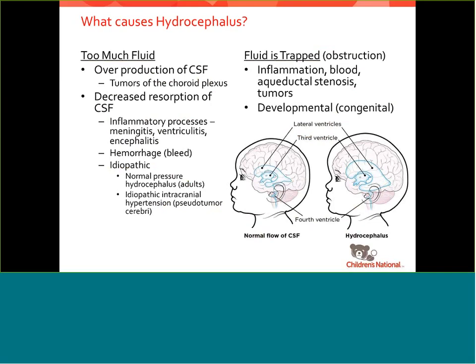Decreased reabsorption involves the arachnoid villi reabsorbing the CSF, and it may be that they are not able to work as efficiently. Typically, things that can disrupt that process are inflammatory processes like meningitis, ventriculitis, encephalitis, where you have a lot of protein products. Hemorrhages as well, because the hemosiderin can also gunk up your drainage systems.